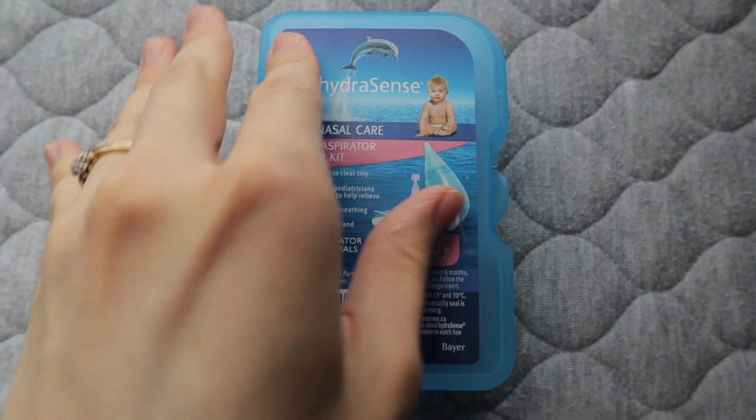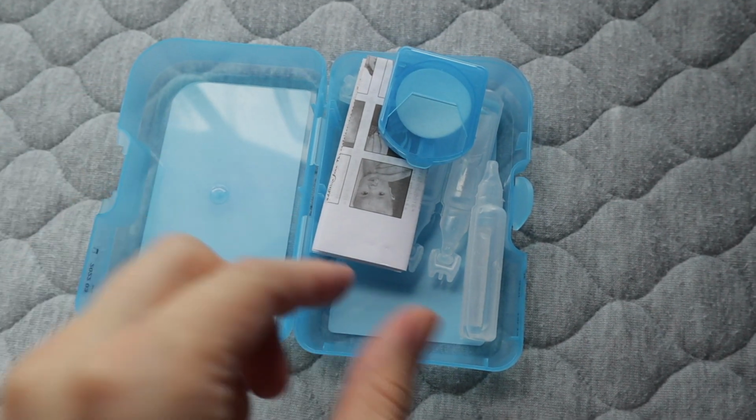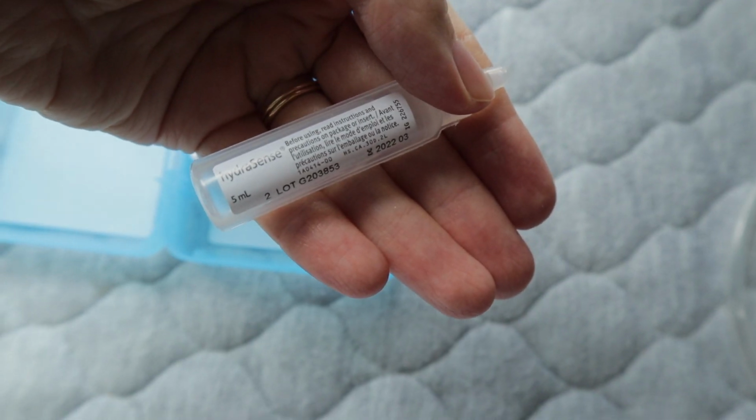The next product that was an essential in my house is sort of a weird product, and it's a product that I never would have imagined I would have put on a list like this. That product is the Hydrosense Nasal Aspirator. Nasal aspirator is a fancy way to say snot sucker. I received this set from my baby shower, and I'm so happy that I did. He could have these really thick and hard boogers in his nose, and this kit actually comes with saline, so you can just drop a couple of drops inside of his nose to soften up the booger.